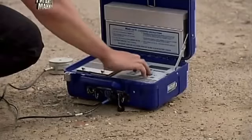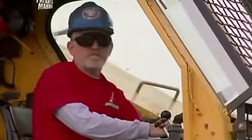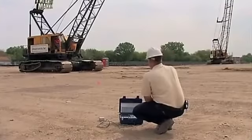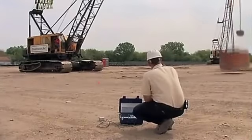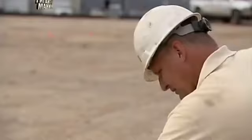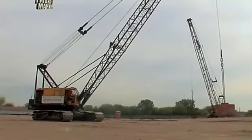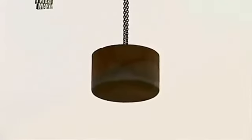Throughout the day, the crew uses a seismograph to measure vibrations generated by each drop. The seismograph is going to allow us to document whatever vibrations that we're producing, and so we know exactly what vibrations are leaving our site. We've got to be very careful that we don't produce any vibrations that might harm any critical structures around. The readings show that the buildings nearby will remain unaffected. They also confirmed that the impact force unleashed by the pounders has transformed a shaky landfill into solid ground.